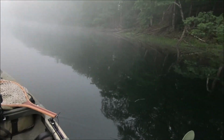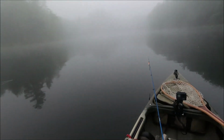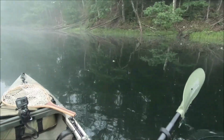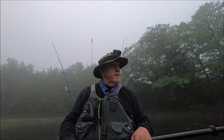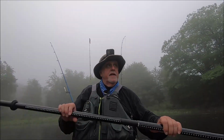I would think a topwater bite would be awesome on a day like today. You know, what do I know? Well, 40 minutes, nothing.